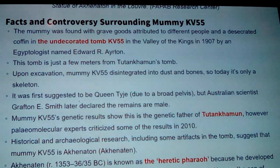surrounding this KV55 mummy, because when they found this stash of mummies, a few of them were in the wrong coffins, and one was out of the coffin. One had been totally looted to the point that its body was broken up in pieces and his head was loose. And that's the one we're talking about here. So it seemed like they had all been mixed up somehow.